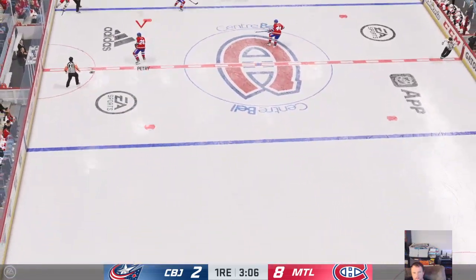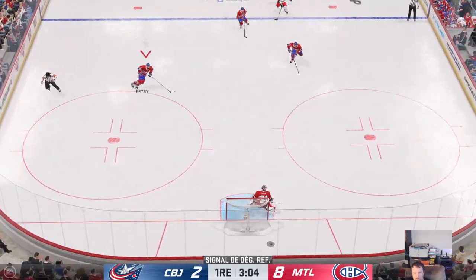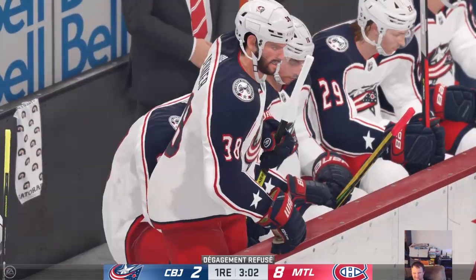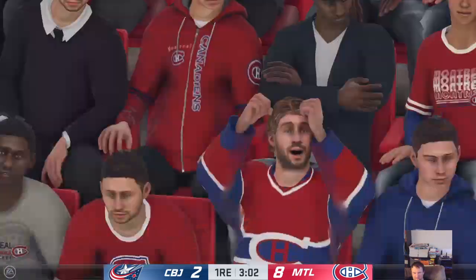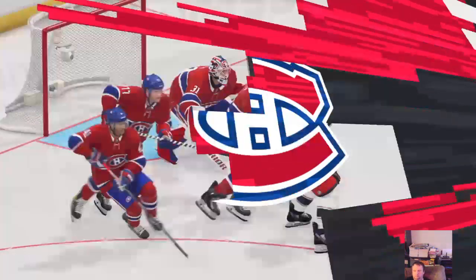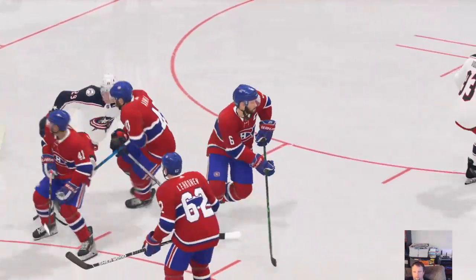Columbus takes possession along the wall. Errant pass and they can't connect. Icing is the call here, and those winded bodies are going to be out there for an extended period now. Yeah, they can't get a change in, and so you go back, you kind of meander your way back as long as you can to kill time and get a little breath.